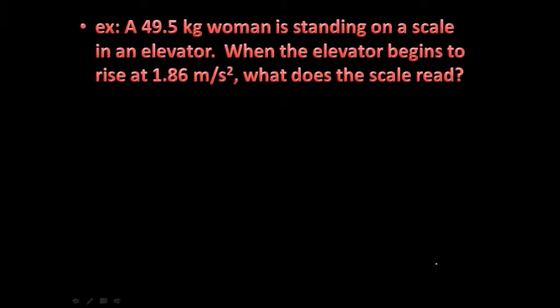A 49.5 kilogram woman is standing on a scale in an elevator. You know, this happens all the time. Just the other day, I walked in an elevator and there was a woman standing on a scale. When the elevator begins to rise at 1.86 meters per second squared, what does the scale read?